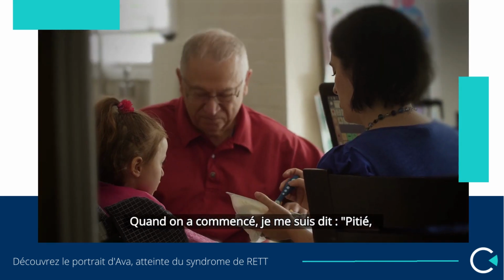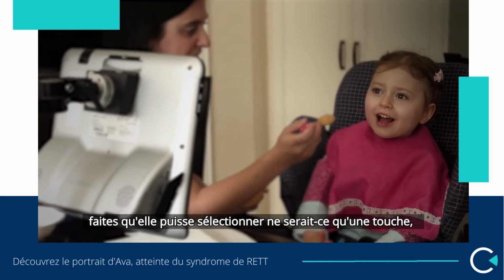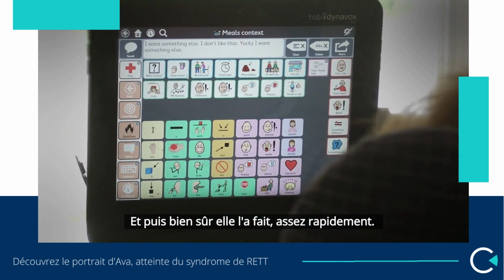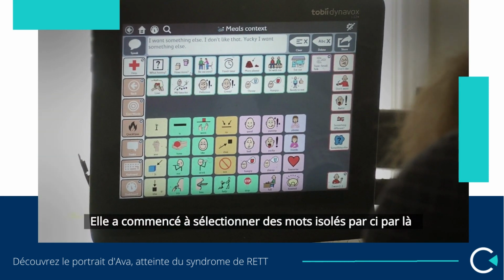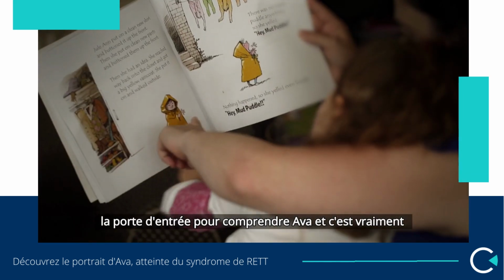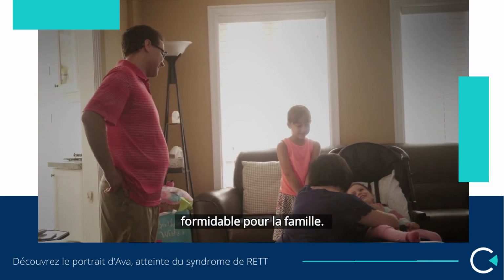When we first started, I was just thinking, oh, please let her just be able to even select a button. How exciting would that be? And then, of course, she did that pretty quickly. And then she started saying single words here and there and then started combining words, because I feel like that's the door to understanding Ava. And it's really exciting as a family.